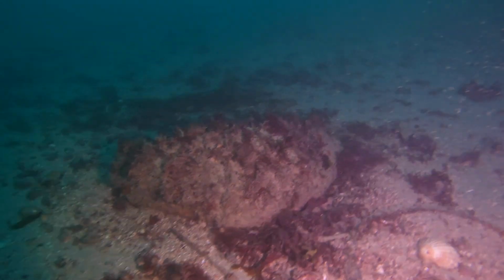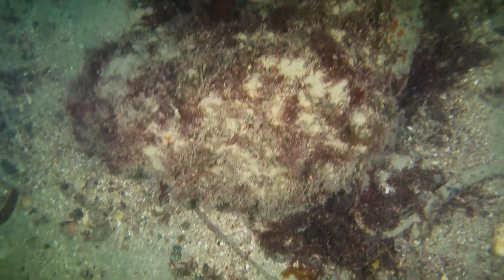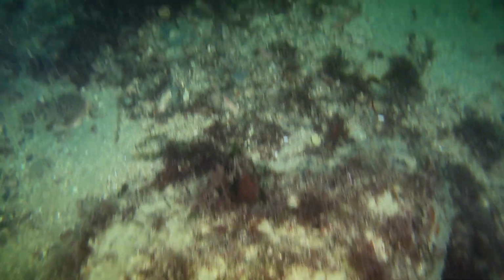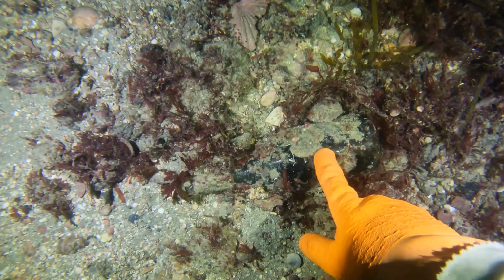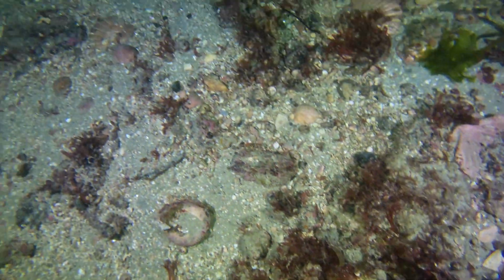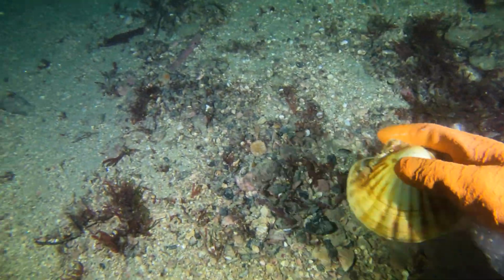Another lump of something. That's a big boulder. It's quite surprising to see a boulder like that around here, because there doesn't seem to be many boulders like that around here. And I'm going to make a bit of a guess to say that maybe someone trawled it up in their net and has dumped it here.